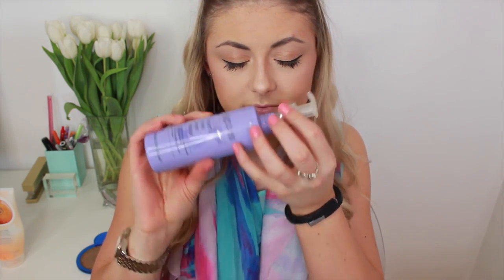If I remember rightly, this was £10, so it's quite a lot. I did really like it. It probably felt a bit smoother, so it might have been a bit mind over matter. I didn't feel like it was groundbreaking technology or anything. It smelled really nice. I would look at their other products in this range because it smells a little bit like lemon drizzle cake, and I love lemon drizzle cake.